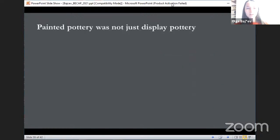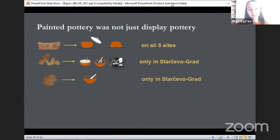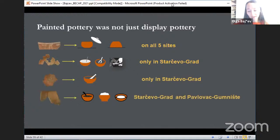So to conclude, although the sample is small and we have some methodological issues, I think it's fair to say that painted pottery was not just display pottery, and that use alterations indicate that it was used in storage, for mechanical food preparation by stirring or by grinding, and for preparation of food by fermentation. And the abrasion of the exterior surfaces indicates that it was moved a lot, that at least these vessels that we analyzed were not static.